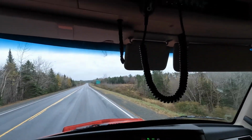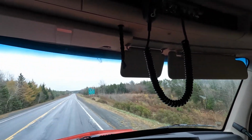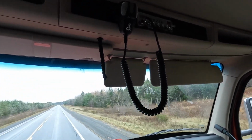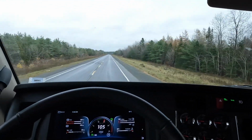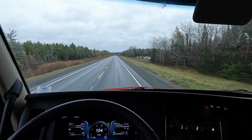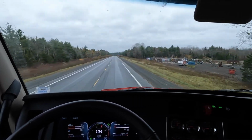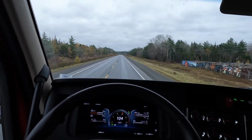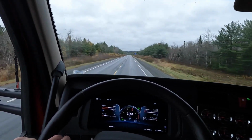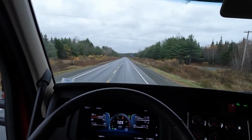It's kind of embarrassing to say this, but I've never used a CB radio. So that's something that I need to figure out too. Pretty comfortable.